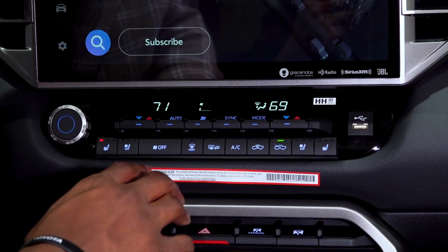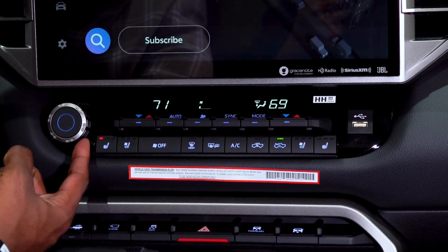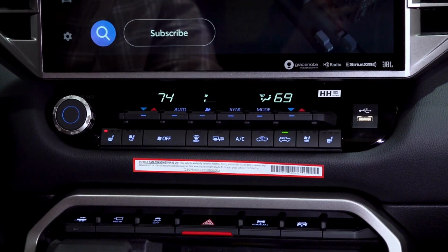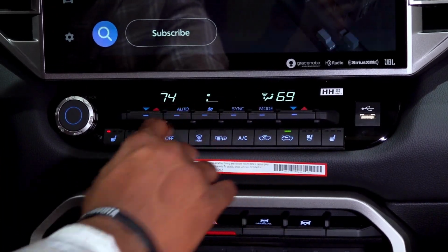Right below the screen here, we're going to have our typical climate control, but Toyota has the volume button right here, and you can see I'm able to make adjustment to the driver and passenger temperature very easily. We can synchronize all of it and switch the airflow very, very easily.